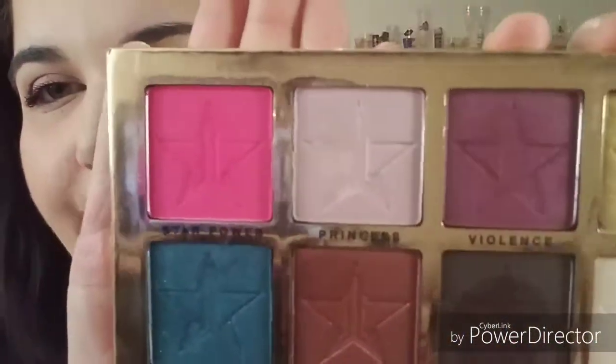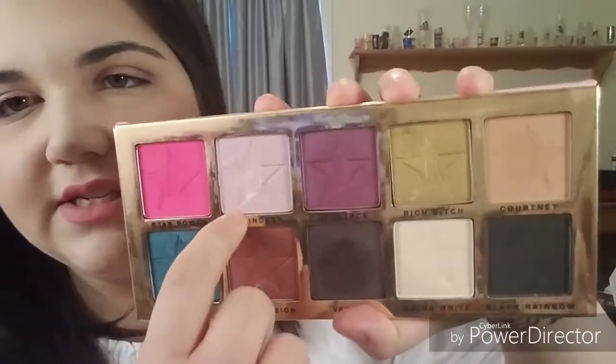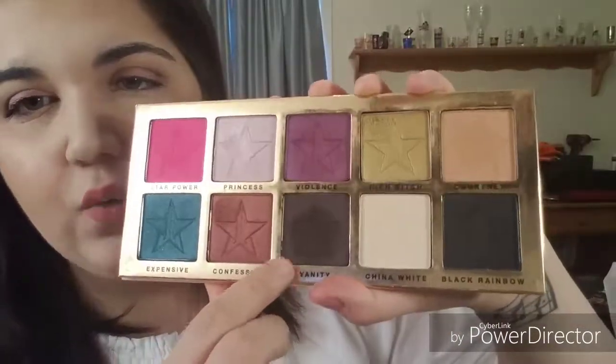As you can see, mostly on Star Power, there's a Jeffree Star logo. It's pretty worn off on Courtney. It's pretty worn off on China White. It's getting worn off on Princess. I really love this shade. It's getting worn off on Vanity. So I've really, really, really been enjoying this palette this month.